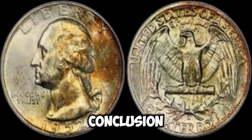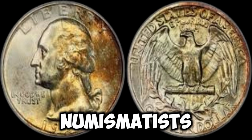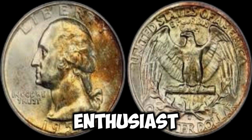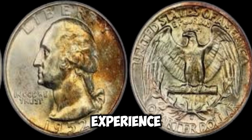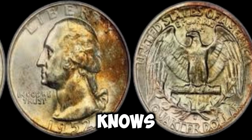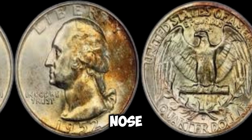In conclusion, the 1952 Washington quarter is a fascinating and valuable coin that holds a special place in the hearts of collectors and numismatists alike. Whether you're a seasoned collector or a novice enthusiast, owning a rare and valuable coin like the 1952 Washington quarter can be a truly rewarding experience. So keep an eye out for this elusive treasure in your coin collection. Who knows, you might just have a $1.3 million gem sitting right under your nose.